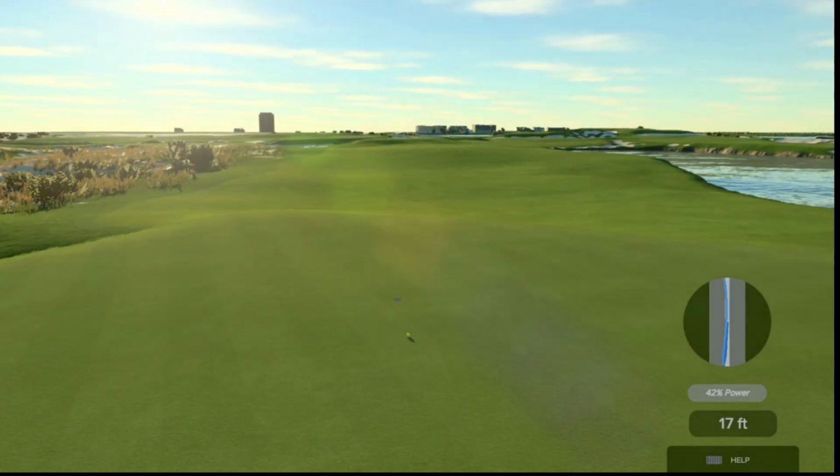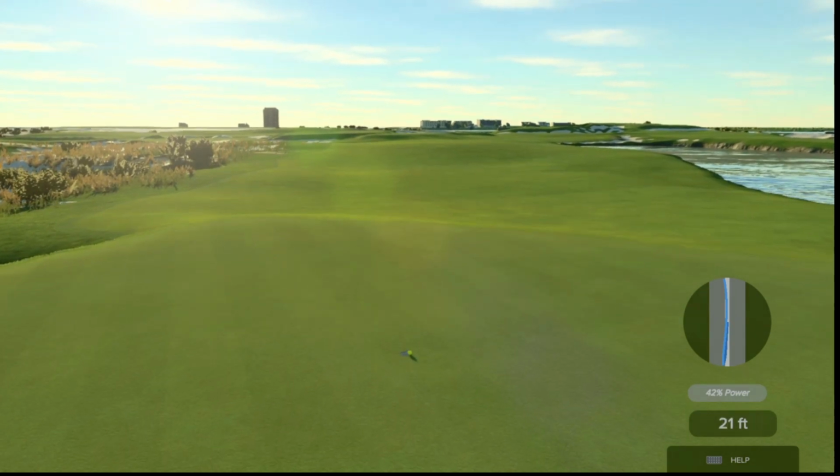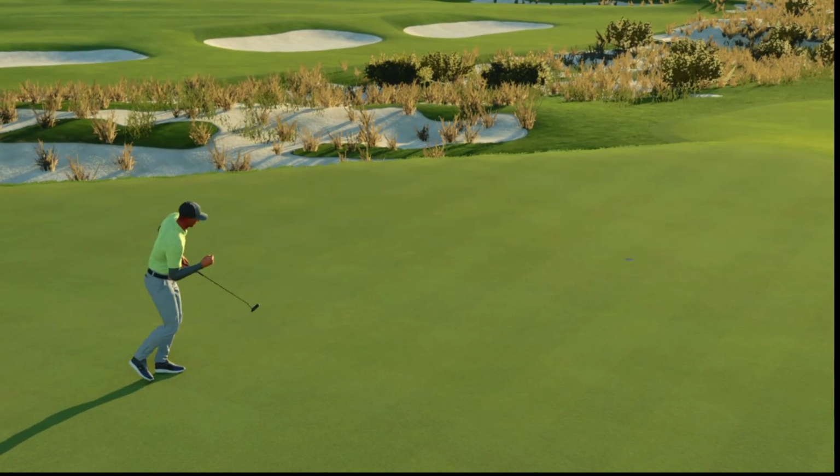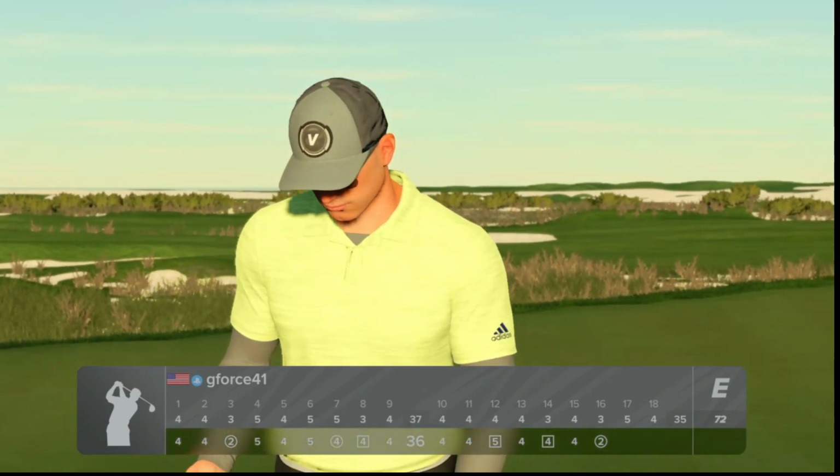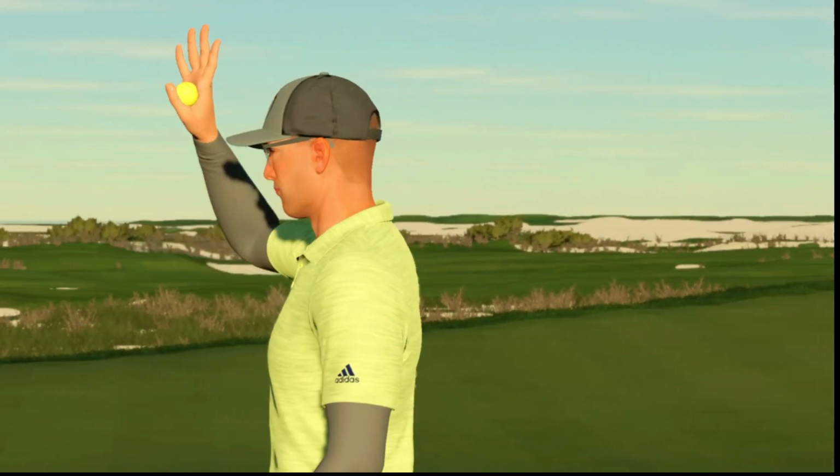I was concentrating on that one because I want this putt. Get in. There we go. Needed a birdie. Back to even. Two to go, a 5 and a 4.